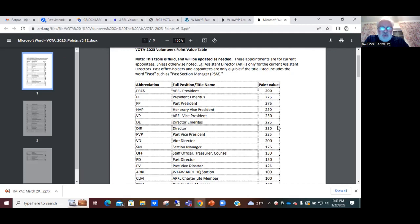And if for whatever reason one of your section level appointees says, hey, you know what, I'm not in the list, what do I do? Just drop me a note to VOTA@arl.org, and we'll make sure his call sign and point value is in the lookup table so the appropriate points get assigned. This was a table that was used in 2014, so we're kind of working off of what they originally had.